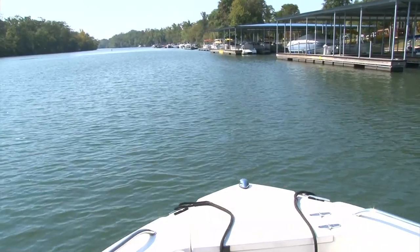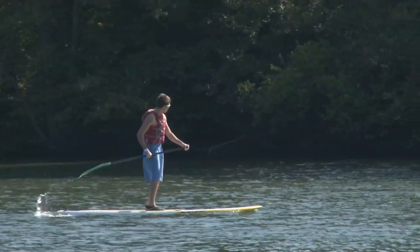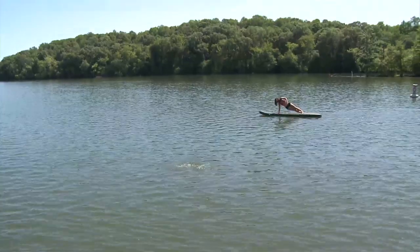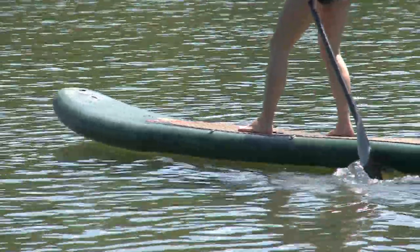Most people come out here and they just have a good time. They'll get out and paddle and spend a few hours. They'll swim. We rent kayaks and canoes and paddle boards. We do classes, everything from basic kayaking to yoga on stand-up paddle boards. We get people out there, and our philosophy is kind of have fun and not get too serious with it.